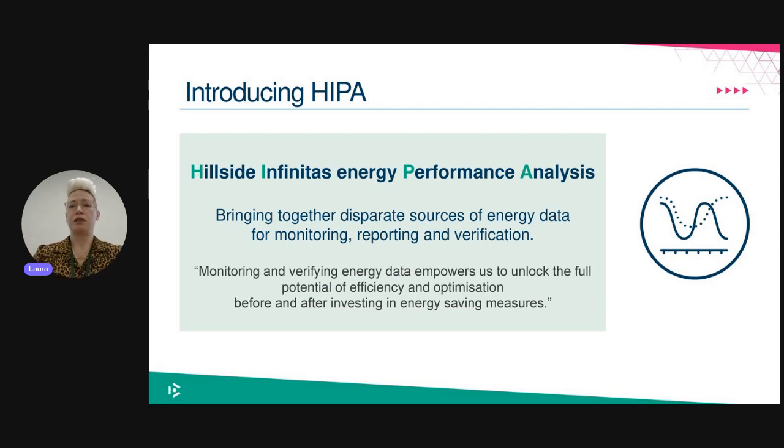So the disparate sources of energy data might be an EON electricity meter that's measuring all of the imported electricity for a building. It might be a grid gas consumption meter that is also used for billing. It might be a heat meter in an individual plant room that's measuring a heat network coming in and measuring how much heat is coming off that network to that particular building. It might be a solar generation meter. It might be a heat pump electricity meter.